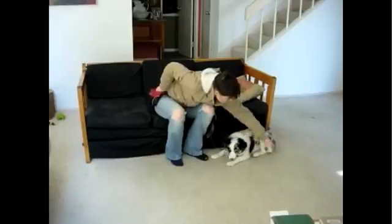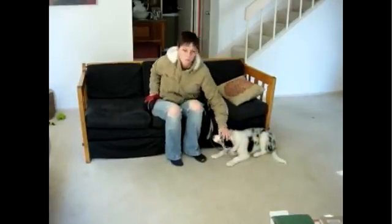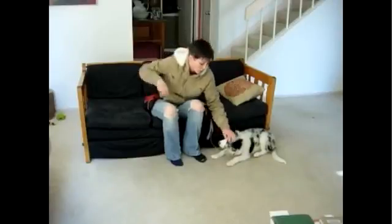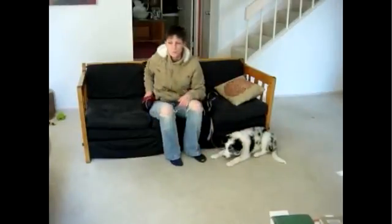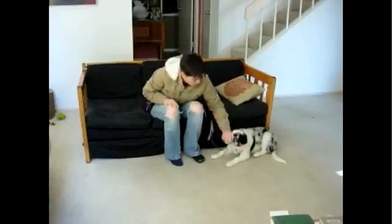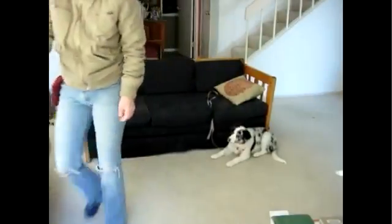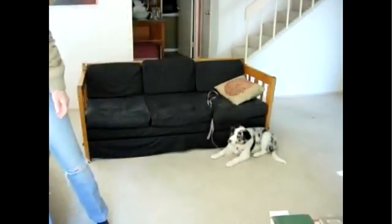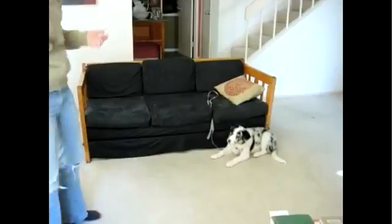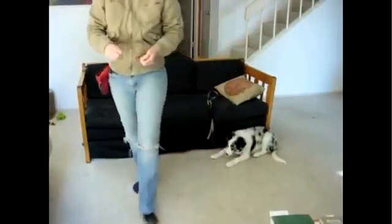In handling, maybe tail pulling, maybe a little kid. This is preparing for the little kid that comes up at the restaurant and kind of comes to poke your dog in the face. And they get reinforced for staying there. So I'm not telling her to stay there. She likes to stay there. She's reinforced for it, so it's a behavior that she chooses on her own. Will she stay there while I walk away? That's the behavior to be reinforced.